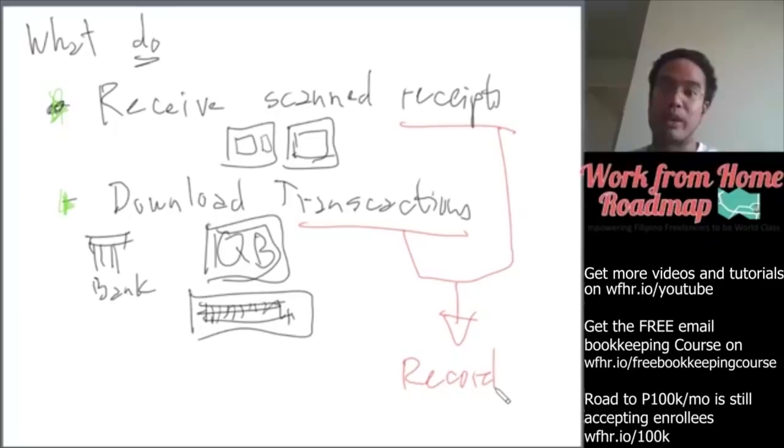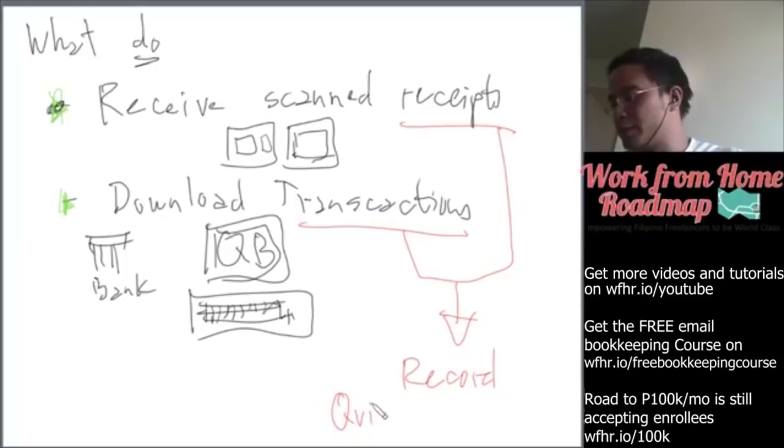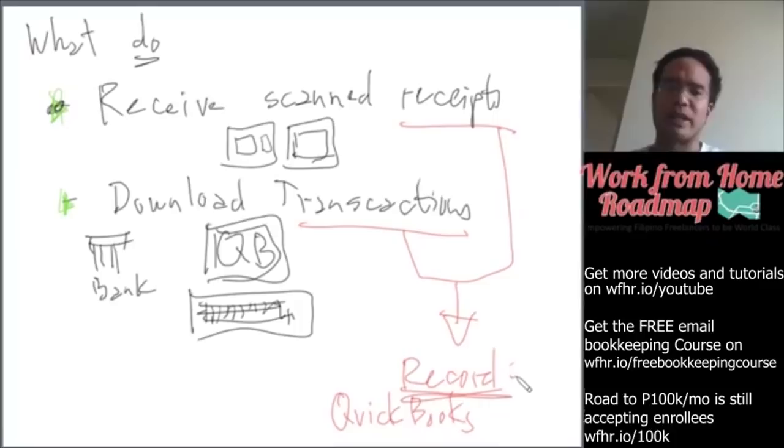I would record them in computer software, like at the time we were using QuickBooks. QuickBooks is the most popular software to use. That's why I teach it in my bookkeeping course as well. So I'd record it in the QuickBooks software, I track it. And you don't just record, actually. What you also do, aside from recording, is you track and you categorize.